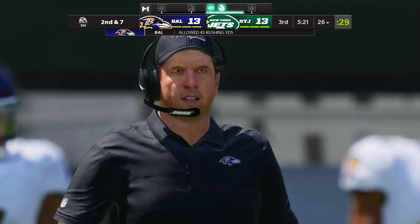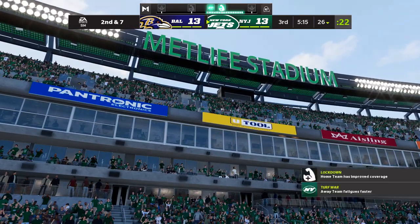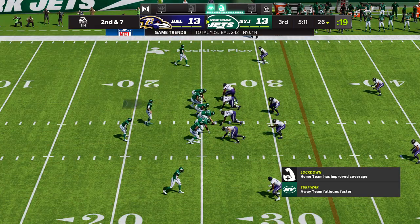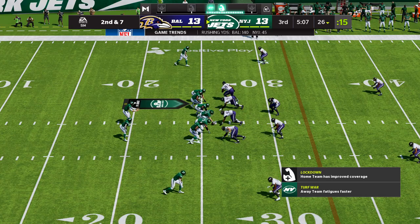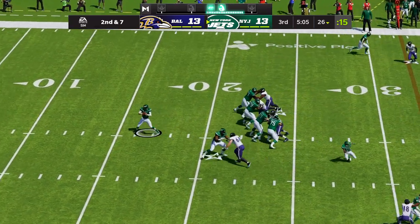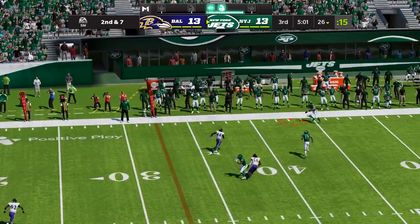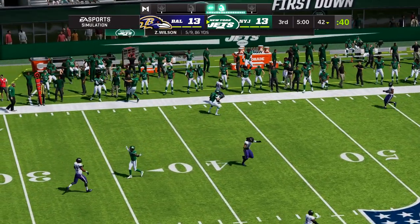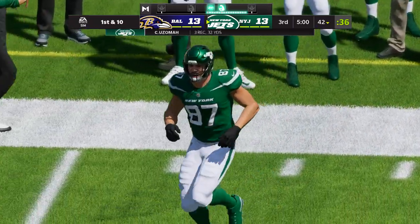But this time on offense, they don't even want to see the field goal kicker trot on the field. They want that ball in the end zone. Yeah, they'll be going for 6. 3 yards on that last carry. Here's 2nd and 7. Now it's Wilson. That is caught. It's Uzomah. Past the 40 before he's out of bounds.